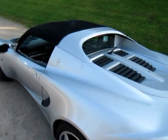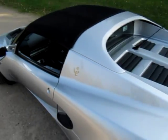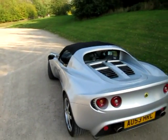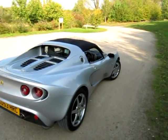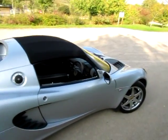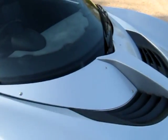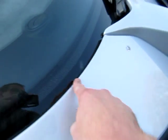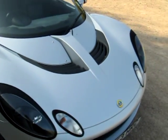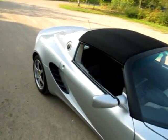It was the limited edition with the Eon, which was for the Queen's Award for Export in 2004. Lotus won an award, so that's what's got the Eon on that side. The other thing I can point out, at some point, again, not done by me, there was a stone chip there, so that's been touched in with a pen, just a little bit on that panel. The rest of it is very clean. The windscreen is chip free as well.